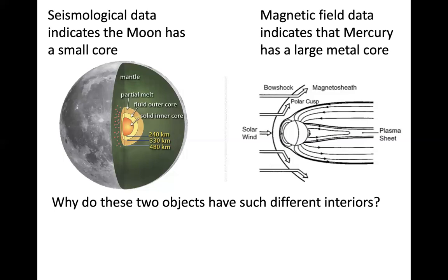Why does the moon have such a tiny core? It's mostly rock, whereas Mercury has an enormous core and is largely metal. This is still something that people discuss. There are a variety of possibilities, but the one that is currently accepted and is widely understood as probably what happened involves impact events.